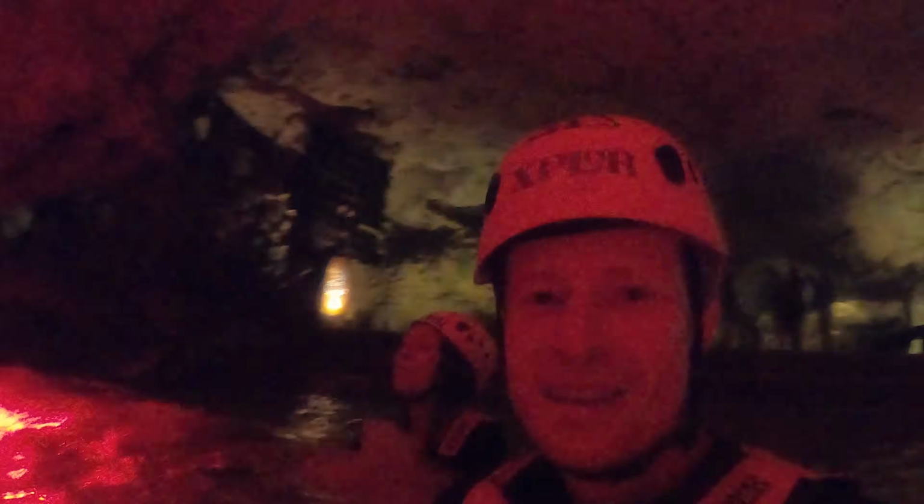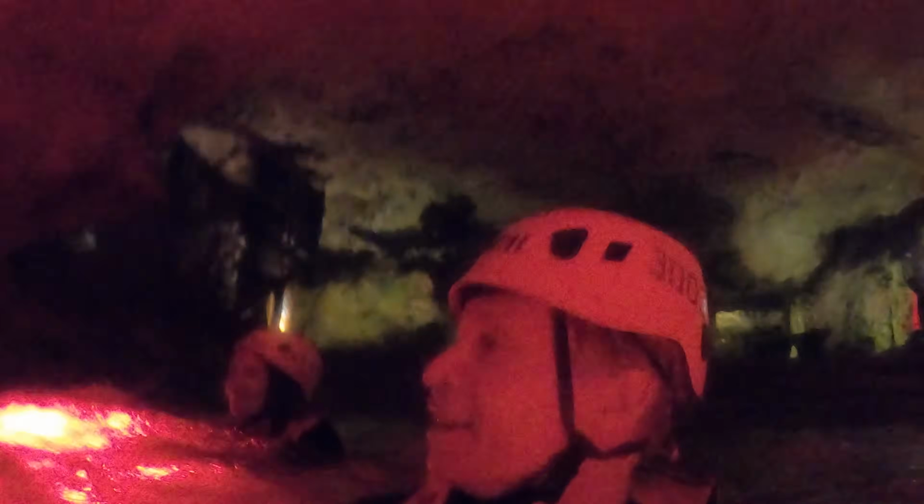After a quick break, we headed back down underground for what turned out to be my favourite activity. It's cold. We headed back into the water, and although the red makes it look nice and warm, it was actually quite chilly. It's not every day you swim in a cave, is it?